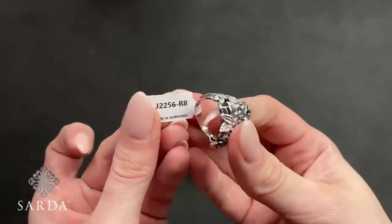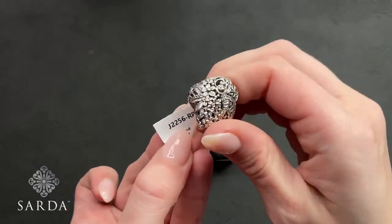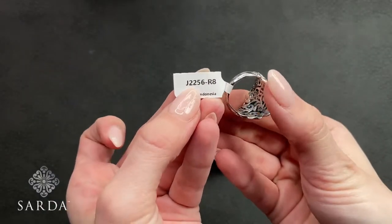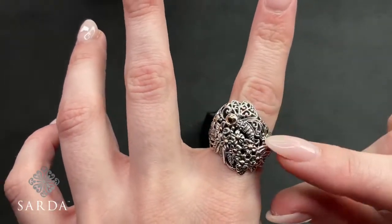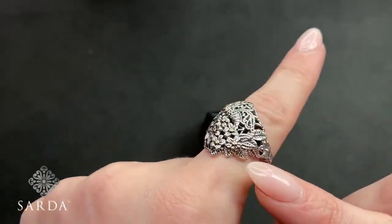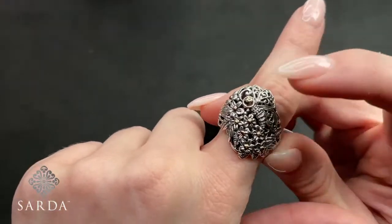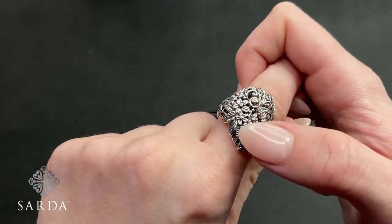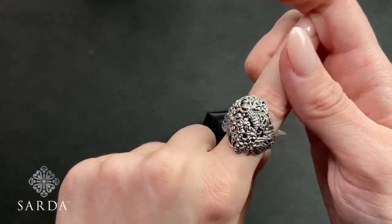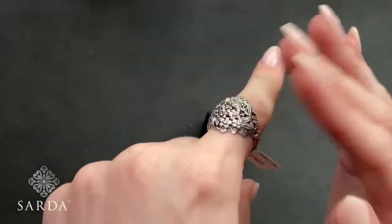All right. Next, we've got another piece of sterling silver with that 18 karat gold, ring 2256 in a size 8. It's got that little dragonfly. We've got some flower and leaf details. And then you can see, again, those 18 karat gold bead details. For $99.99. Super low profile.